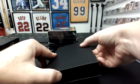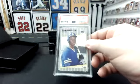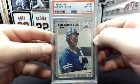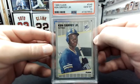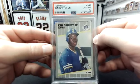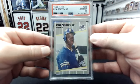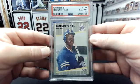All right, here we go. Number two. There's your Mariners. That's pretty nice. These aren't super easy. 1989 Fleer Ken Griffey Jr. PSA 10. PSA 10, Kevin. This is a nice hit. So that's Griffey rookie. That's solid. I don't know what a PSA 10 Fleer Griffey goes for, but they can't be a huge population.